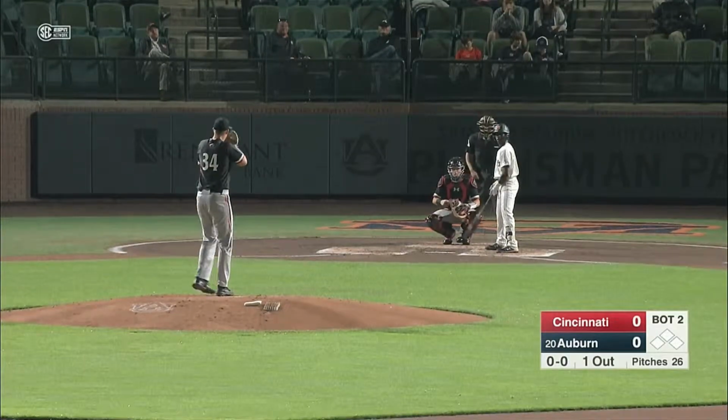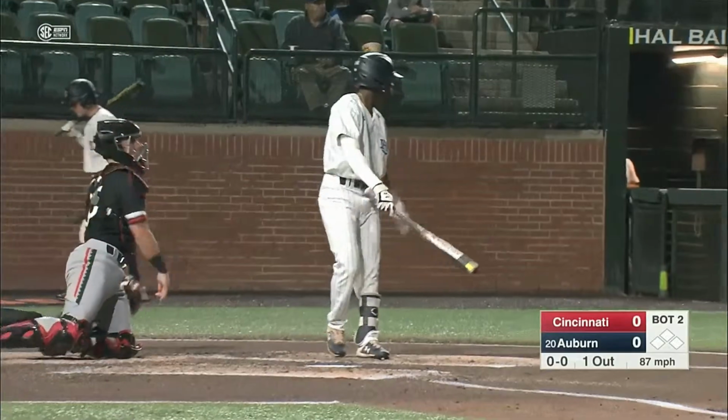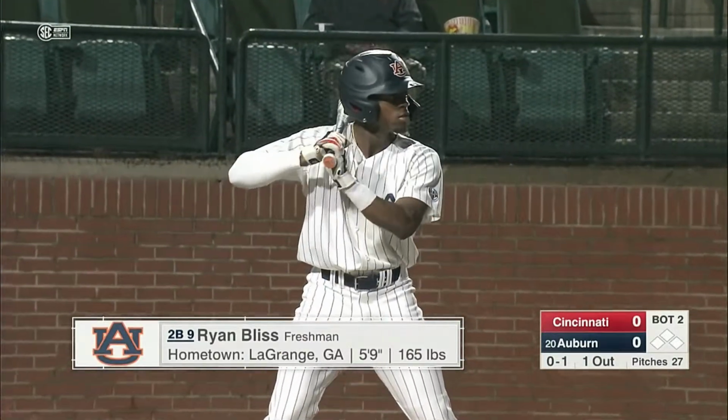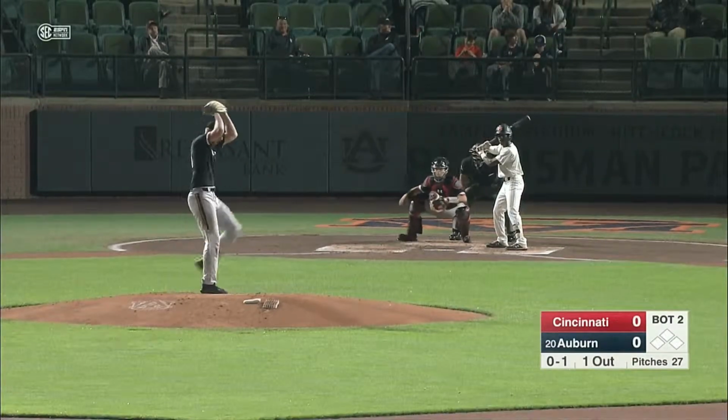Now back-to-back freshmen in the Auburn order. Ryan Bliss, the first. Strike 1. Scott Guggens has got to be very excited so far. He talked about the process. Look, we're 1-6. He told me we're not going to panic. We have to buy into the process of getting better. So far, 2 innings in, 1+ inning into this thing.